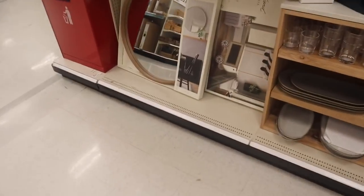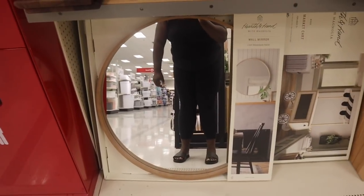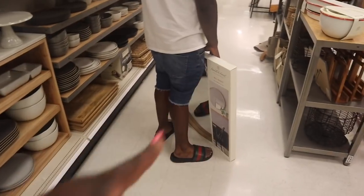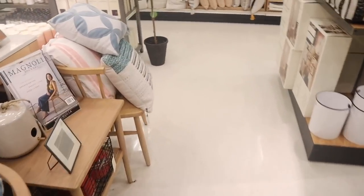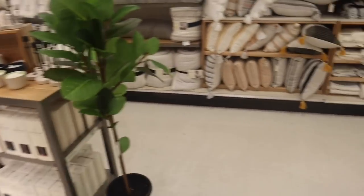So y'all, we're in Target now. I really want this big circle mirror for my entryway. Granted, I have a black one that I was going to use, but I just get that one, babe. Just put it in the cart. I'm going to go home and see how it looks, and that's how I'm going to do. Because the entryway table is black, but that table has like brown on it.